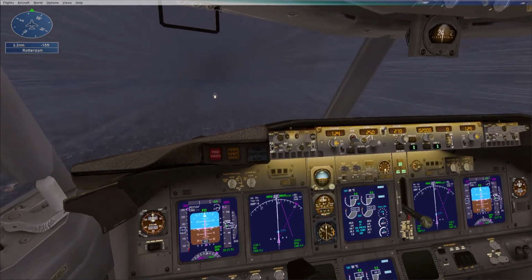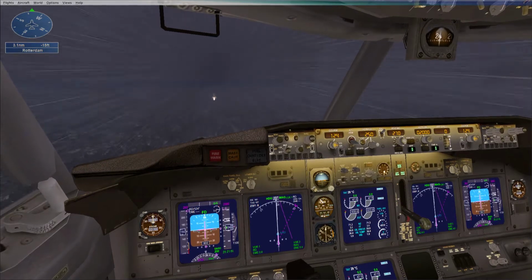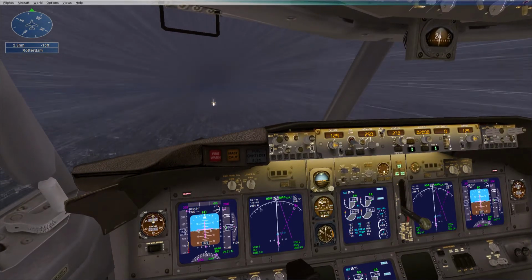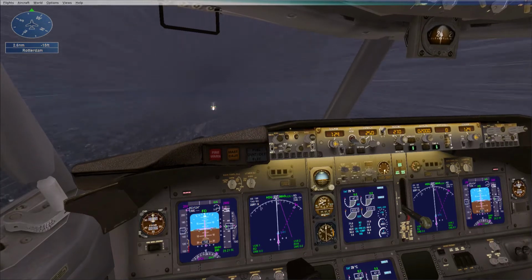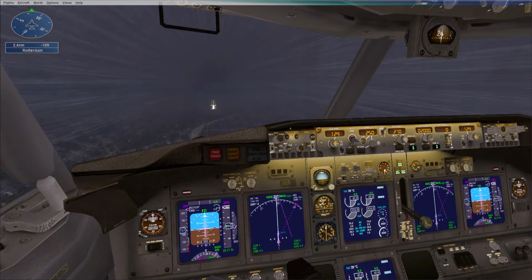Flight attendants, please be seated for landing. Here we go, landing checklist. Gear down. Flaps set to full. Speed brakes, armed. Auto brakes, set to 3. Landing checklist complete.